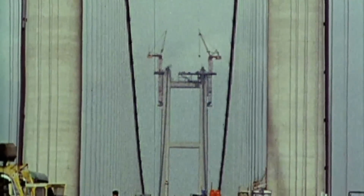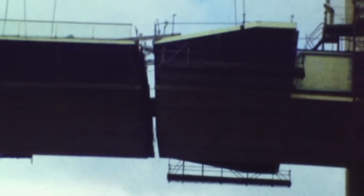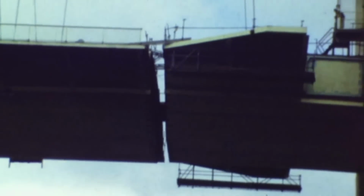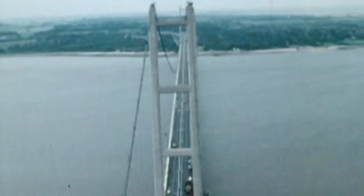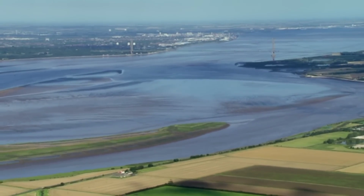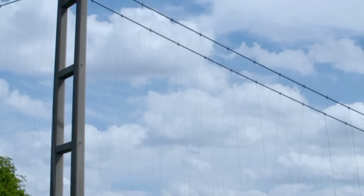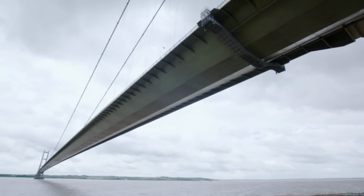In December 1980, the final box was lifted into place, completing the span. The mighty Humber was bridged at last, but it came at quite a cost. £151 million in total. What's more, it had taken 9 years instead of 5, and thanks to the rocketing inflation of the 70s, it was 81 million over budget.